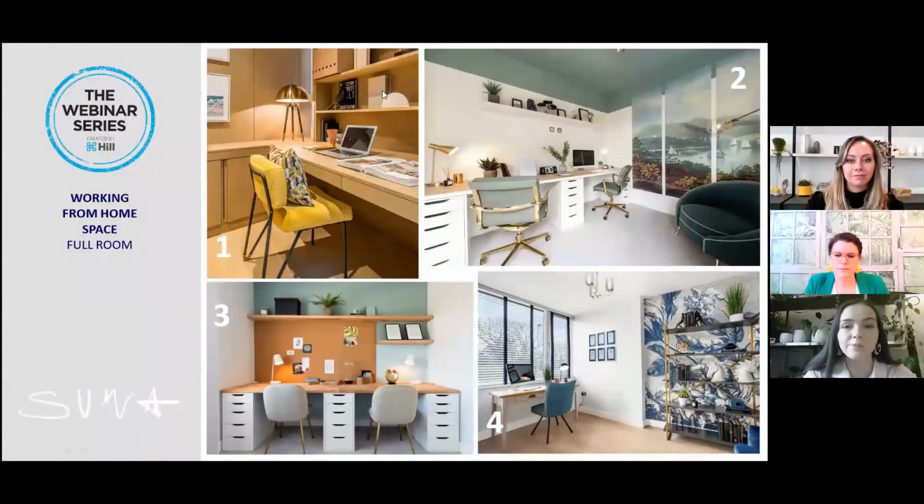The bottom left and the top right are 2 examples using the same sort of wall-to-wall desk function here. So as you can see, they're the same desks themselves, but they're both in completely different style rooms. So the top right is a lot more luxurious with those brassy tones coming through and the lovely wall mural creating a window effect on the end wall there.